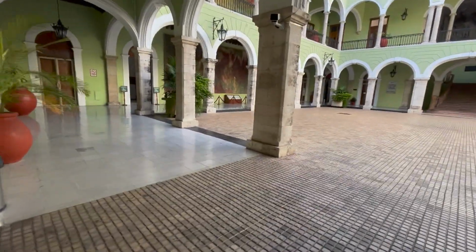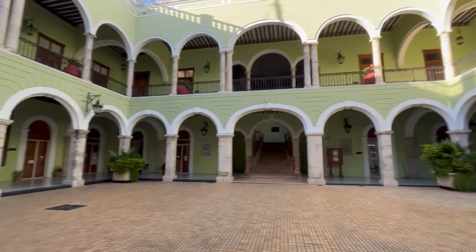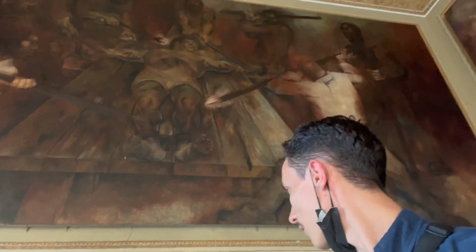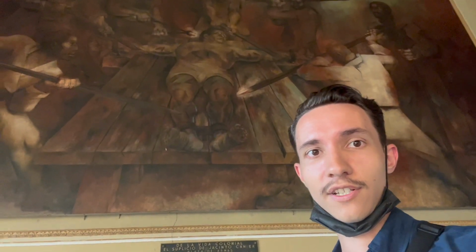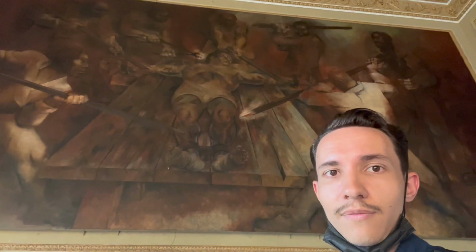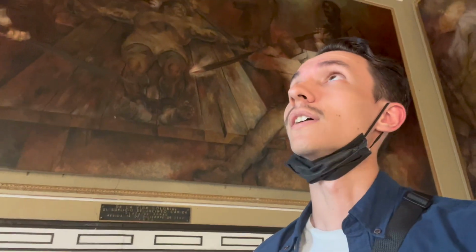So right now we are in the Governor's Palace here in Mérida, here in the central square. I think this area of the museum has some of the best depictions of the oppression of the Mayan people, of the slavery that went on. This story right here corresponds with this painting. It is depicting an event from 1761 in which a group of Mayans rose up to fight against the conditions that they were living in, and several of them were captured and condemned to death. And this depicts them being put to death and stabbed with burning hot pieces of metal and burning hot pincers.